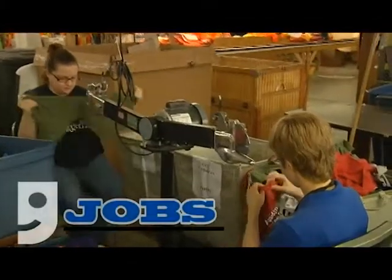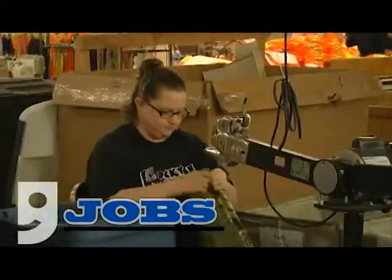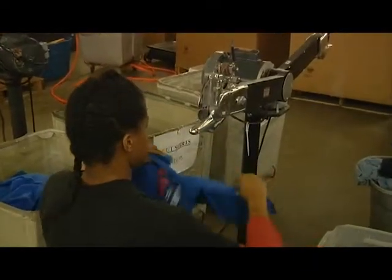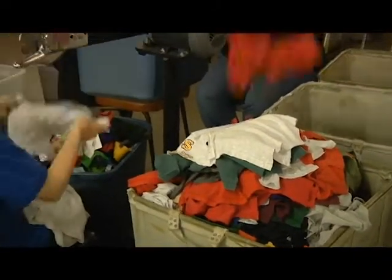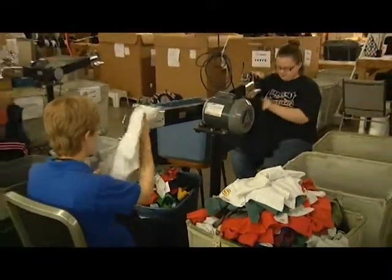Goodwill's mission has always been to provide jobs for those people with disabilities and barriers to employment. Those items that can't be sold in the stores are used in a variety of ways. These t-shirts are being cut into rags. The rags are then bagged into pounds and even larger packaging so that they can be sold to paint shops and mechanics warehouses throughout the state.